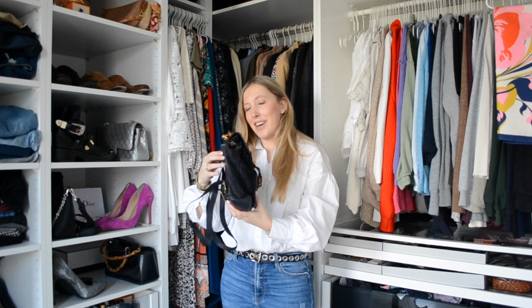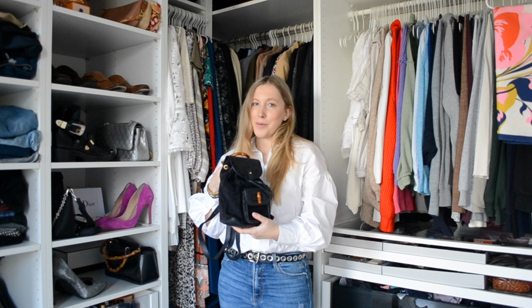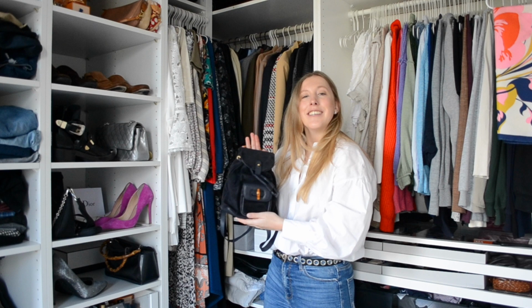This is my first one. I don't wear it that often. I wore it one time to a festival, which wasn't the best idea, of course, because a lot of beer came over the suede. This baby needs some extra love.